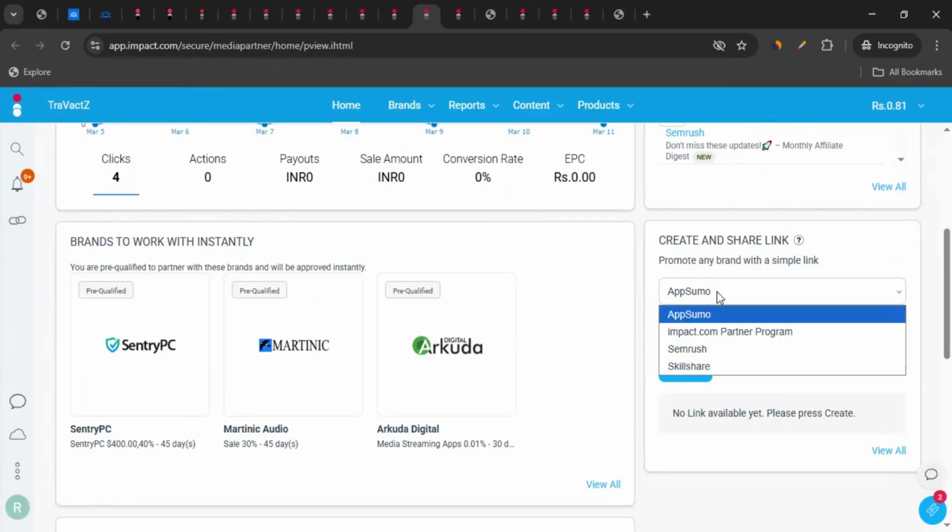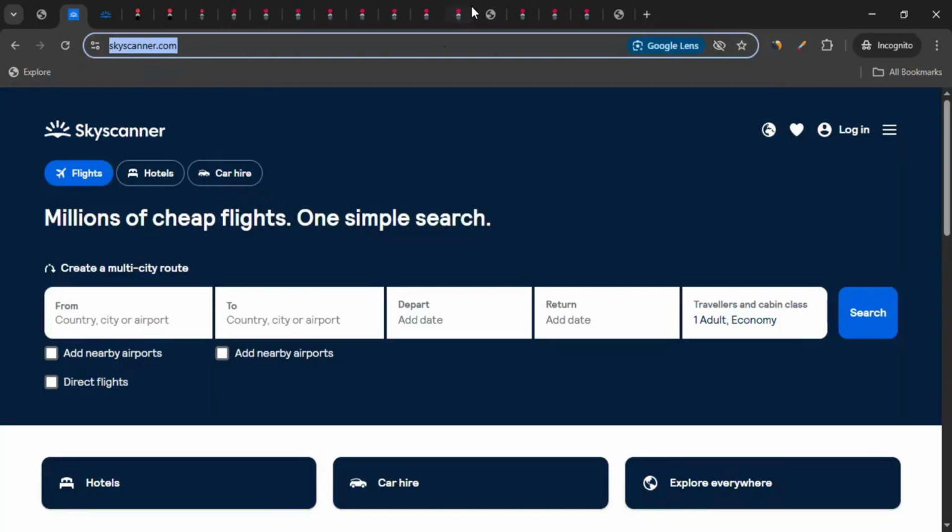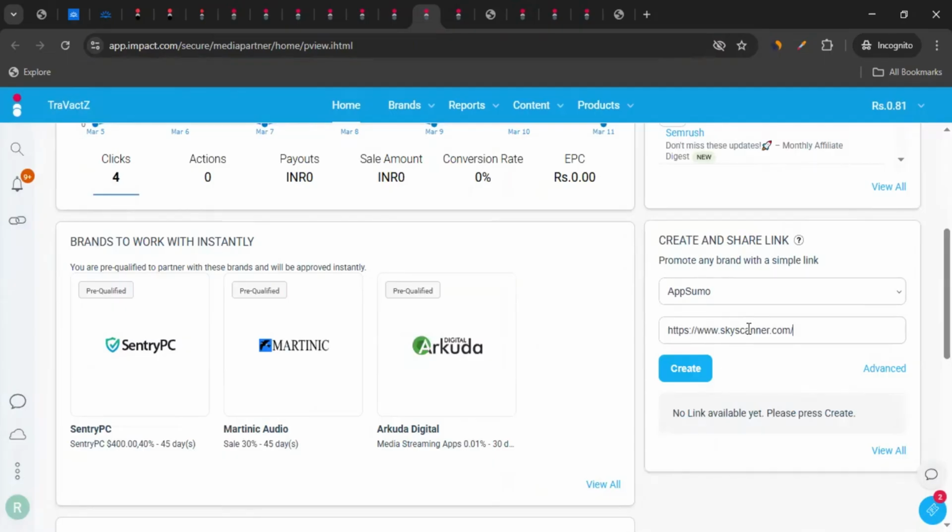So just for the demo purpose, I'm using one of these brands, let's say AppSumo. But once you get the approval from Skyscanner, you would be able to see them listed here. Just select them, just put the landing URL. Let's say I want to create a tracking link for the Skyscanner website. I'll come to this again. I'm going to mention the URL in here. I'll select Skyscanner from this drop down and I'll click on create. This will create the tracking link for me. So this is how you can create the tracking link.